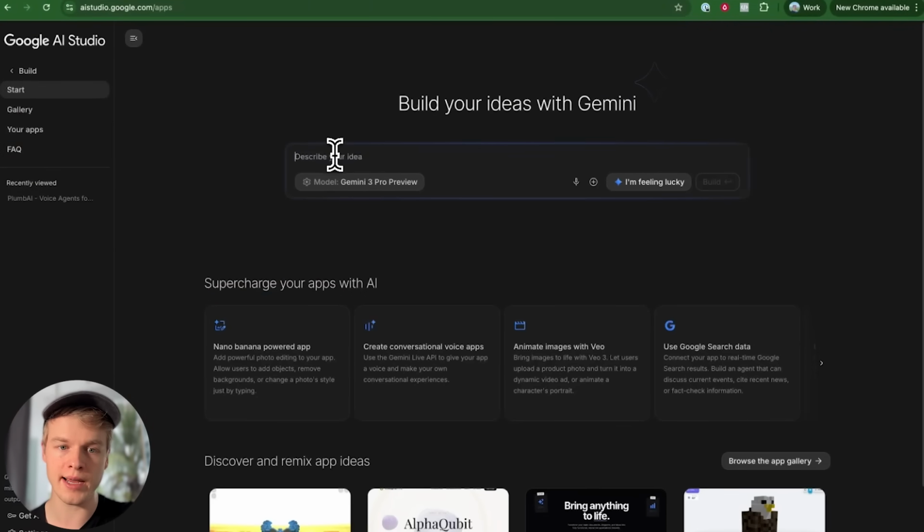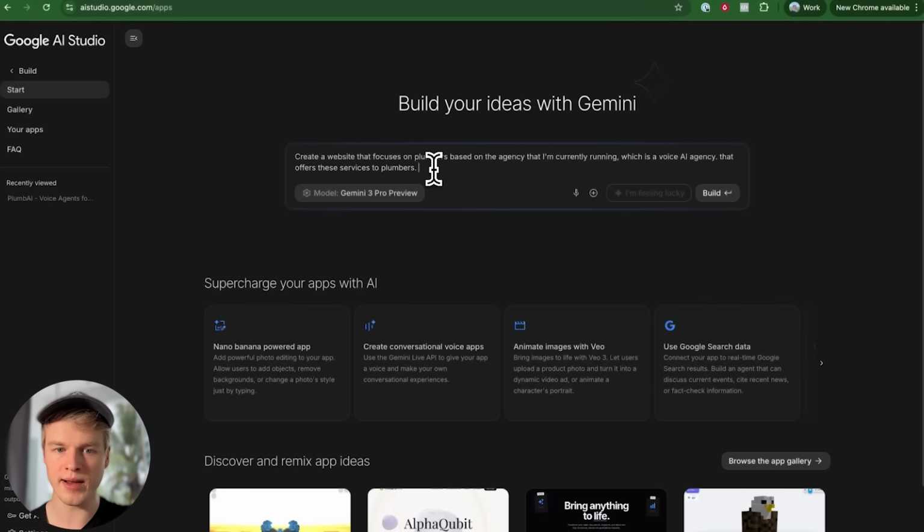All I'm going to do is I'll click into this field here and I can either transcribe it, and we're going to use our own app, create a website that focuses on plumbers based on the agency that I'm currently running, which is a voice AI agency that offers these services to plumbers. So now we have a single sentence. What we're going to do now is we're going to define as well the agents that I want.